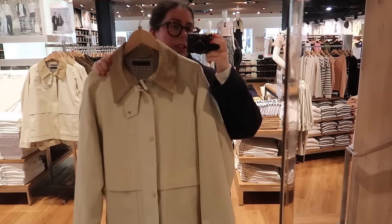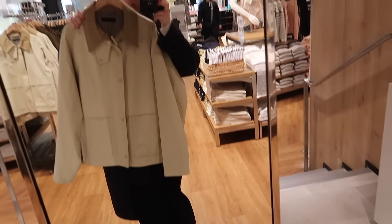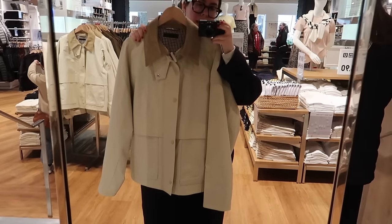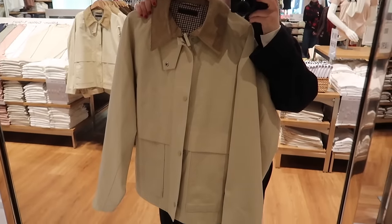I really like the colour of this one. I think it's really nice. I'm 5'3", and it kind of would be at my thigh, it looks like. I've got a little one behind here in the carrier, but yeah, I feel like these are really nice. Feels so lightweight and really lovely for spring.